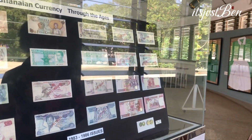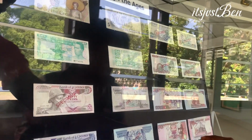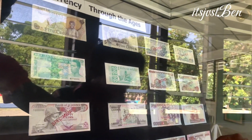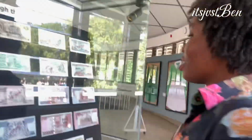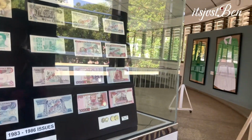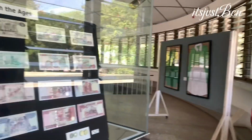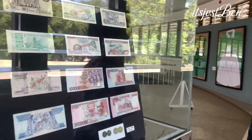So these are the recent currencies. Yeah, I actually know of this. I believe that if you still have this money, you can be rich. Really? Because my dad has a lot of these. Should be a millionaire.